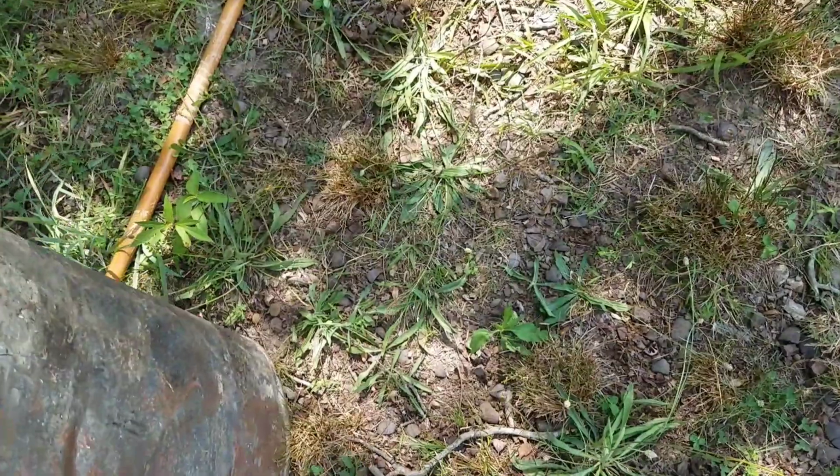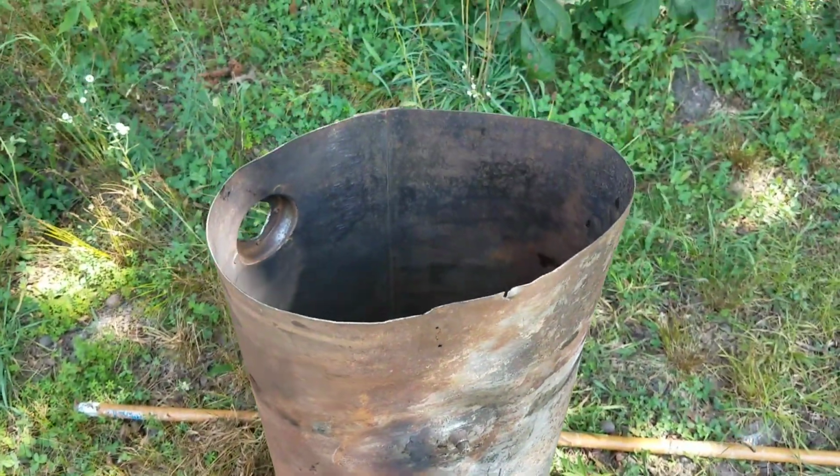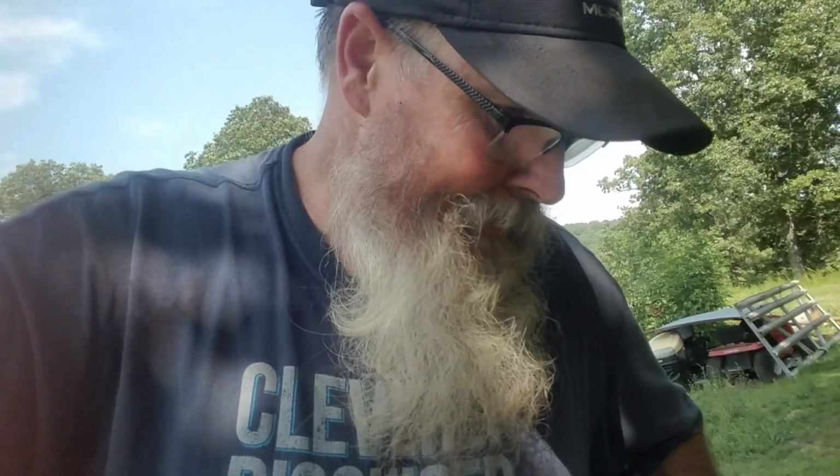So, well, there she is. So, I guess for today, I'm just going to seal all that up real good, make sure there ain't going to be any leaks on the inside of there. And gotta go chase down parts again before I button this thing up.